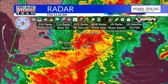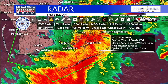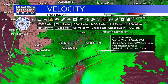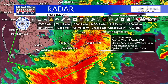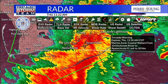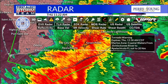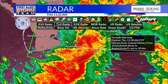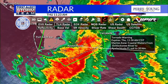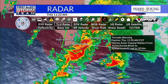Yeah, I was just going to say I'm not really sure why they extended that, especially with the clear weakening of that system and it moving offshore rather quickly. It's moving at 20 miles per hour, so should be well away from us here within the next 10 minutes or so. So yeah, I'm kind of surprised they extended this. They could potentially expire it as it goes offshore and continues to weaken, as it looks like it's going to continue to do so.